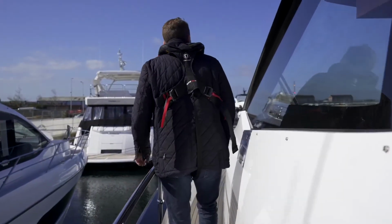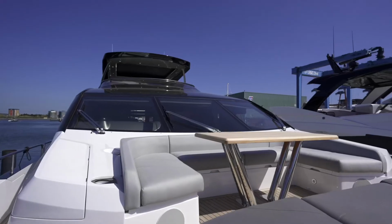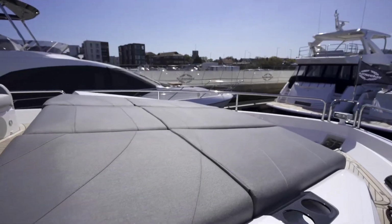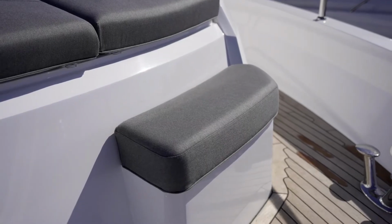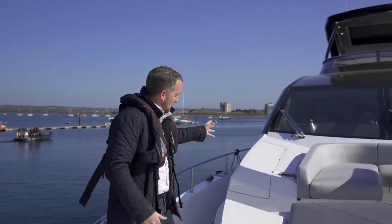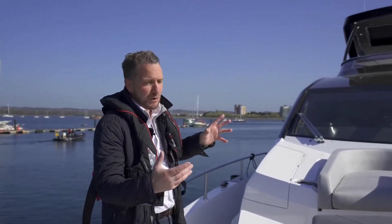Well, as you can see, we have a lovely sized U-shaped seating, which is really nice for dining, particularly at anchor. And of course, a very, very large sun pad. Seats on the bow, really nice when you're cruising, even at slow speed, just to be facing forward. Plus lots of integrated storage, and of course options you can't see. We have multiple parasol options to give you that shade and really make use of all areas of the boat.